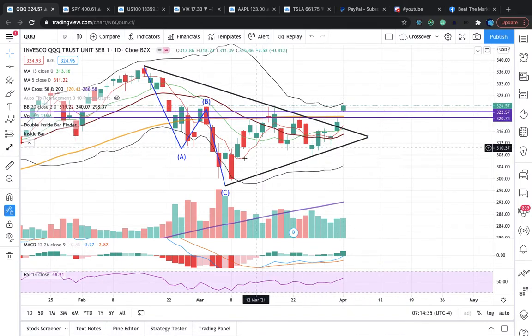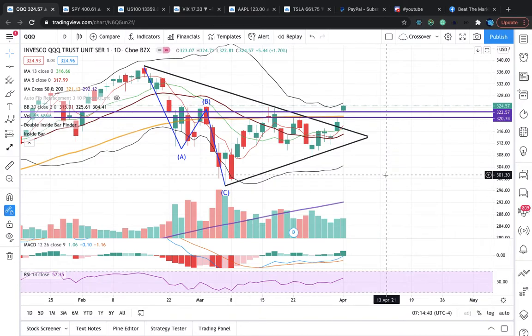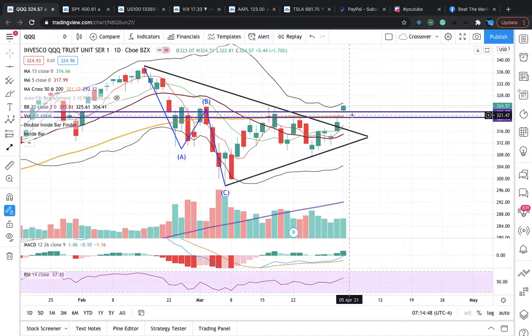If we are in the third wave, we might not even get much of a pullback at all. But we don't want to enter at the top. As bullish as I am, I do not recommend entering the triple Qs at these levels. Wait for a pullback. Let's wait to see if it'll fill the gap around 321, retest the 50-day. Will it retest the 5-day moving average or this resistance line here?